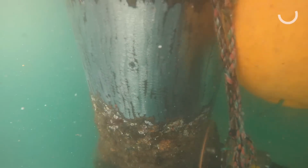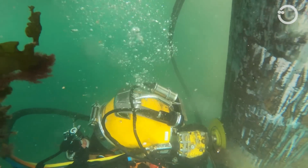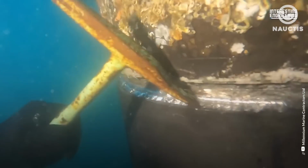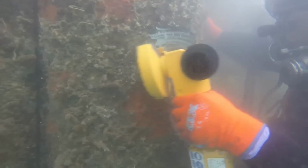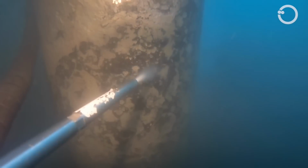Once the problem areas have been identified, it's time for our underwater welders to prep for the job. This means cleaning the surfaces that will be welded, removing any debris, and ensuring a safe working environment. Depending on the job, they may use various tools such as wire brushes, scrapers, or even high-pressure water jets to get the job done.